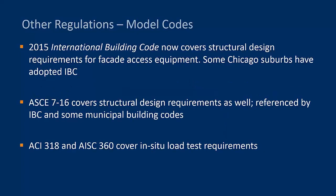For those of you with facilities in the suburbs, it is rare but not unheard of for municipalities to enact provisions related to facade access. Some of the model codes, such as the International Building Code, or IBC, and ASCE 7, now contain design requirements for structural elements supporting facade access equipment. These model codes also contain provisions relevant to load testing, but these mainly affect your design professionals who you have evaluate and certify your equipment.